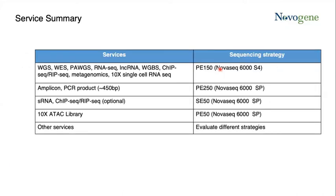Here, we also summarize different sequencing strategies for different services. This is also based on our experience. If you have different inquiries, you can also discuss with our support team. For example, to study WGS, the whole genome sequencing, WES, plant and animal WGS, RNA-seq, long non-coding RNA, and all these other types of service, we recommend PE100 with the NovaSeq 6000 S4 platform.